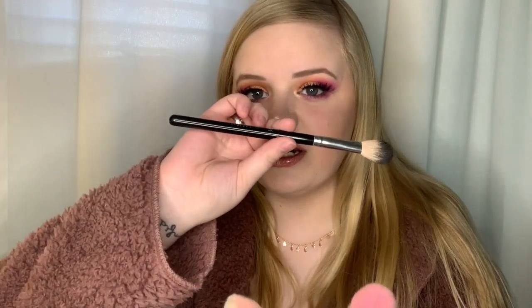And then I have my Anastasia highlighting brush. This has a name, the A23 brush. It's the highlighting brush. It's my favorite brush to highlight with. It just lays everything on the face really nice. It's my favorite. I don't use any other highlighting brush except for this one. I need to get another one because this one's kind of getting old, but it still works.